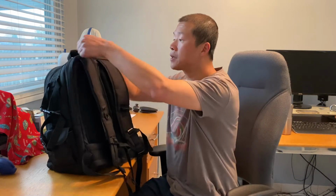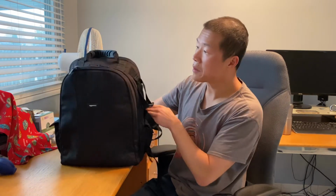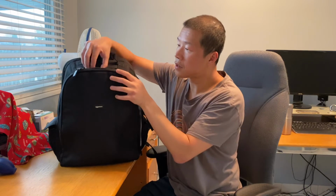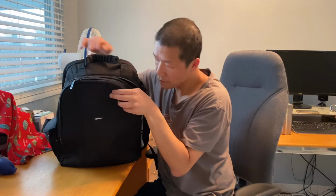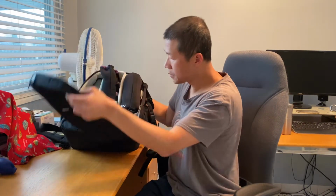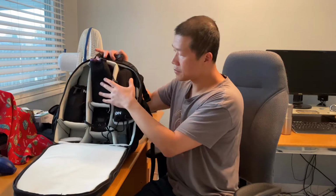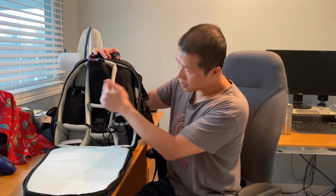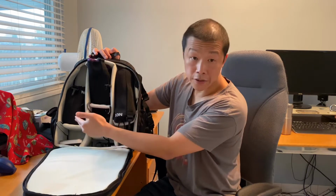By the way, another thing that's inside the bag is, of course, my lenses and camera gear. Just start there. Here we go. So inside the main compartment, of course, has sections you can put everything into.